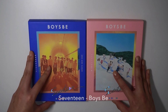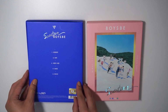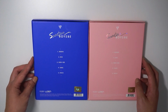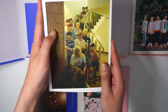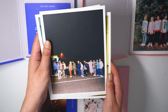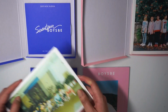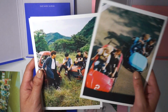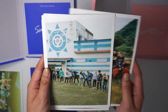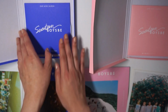Okay, now these 2 albums are the 2 versions of the 17 Boys B albums. It was their second EP, and it is the Seek and Hide version. I'm sorry, I put them backwards, but I really like these albums because of the stuff that they came with, especially the photography. Here, I'm showing you guys the postcards that these albums came with. Each album came with a total of 5 postcards, and additionally they came with posters that when you put them together they make a map, which is super cool.